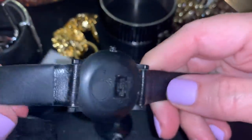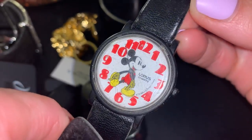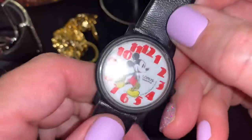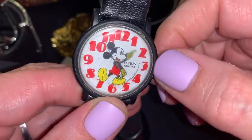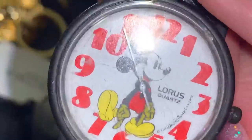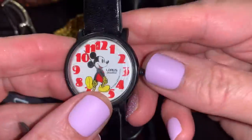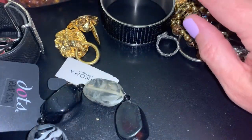A stiff watch. Oh, it's a Mickey Mouse watch with big red numbers. It feels like it weighs nothing. I have a few of these, not this one though. Whoop, with his finger pointing. Let's see. It is Walt Disney Company. It's in bad shape though. I think it's all plastic. Somebody might like it.